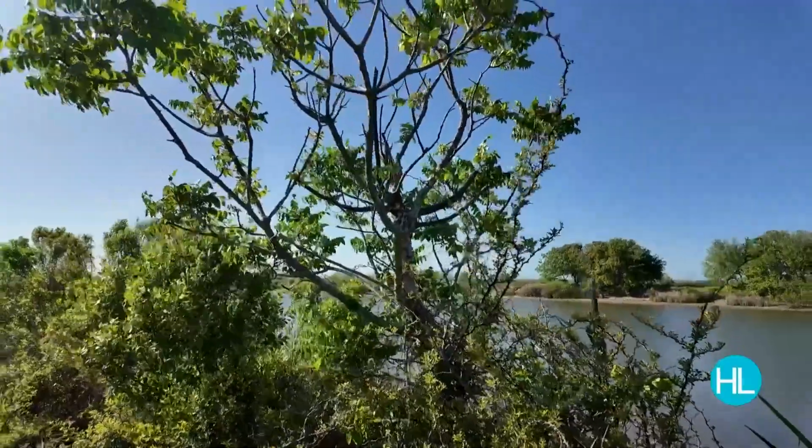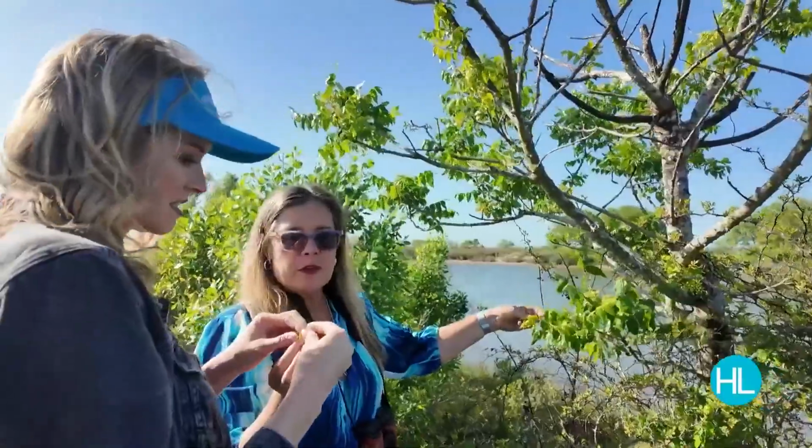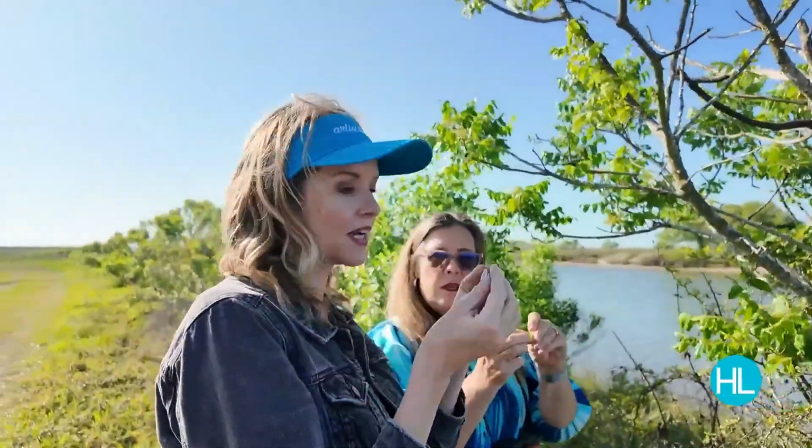This tree we call a toothache tree or Hercules club. If you crush it up and chew on it, it makes your lips and your tongue numb. It smells like menthol. Oh, it does too. So I can just put this in my mouth. Wow, that's made my tongue go numb. Yep.